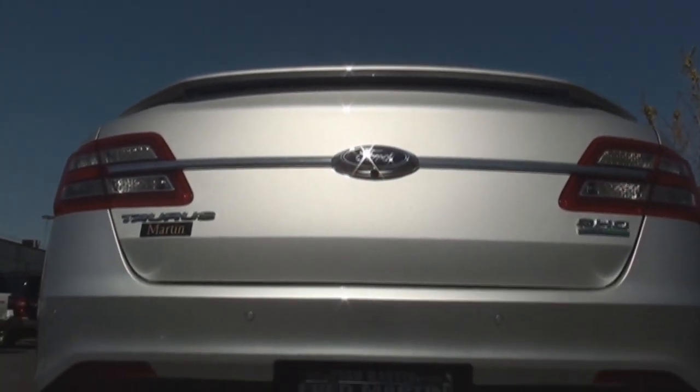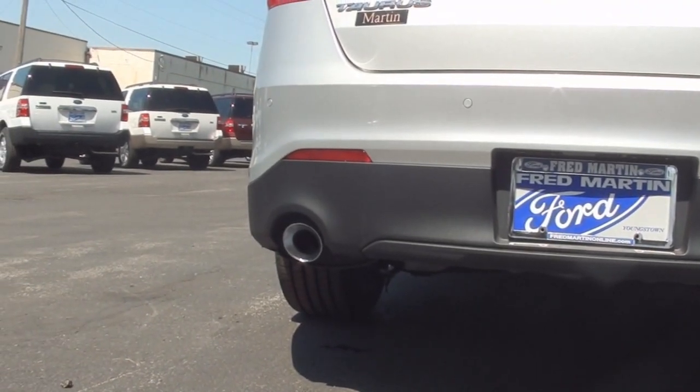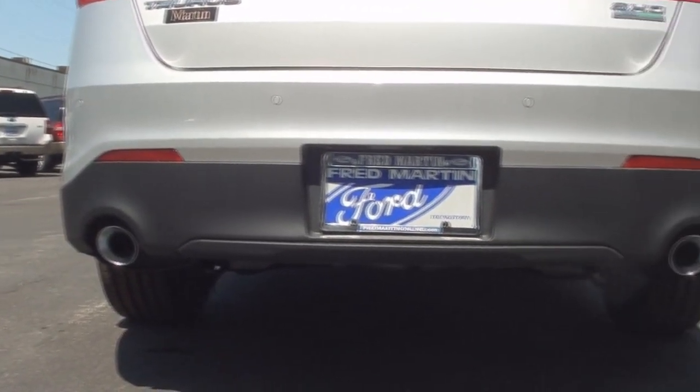The rear bumper includes your rear parking assist sensors, two red light reflectors, and two chrome exhaust outlets within black body cladding.